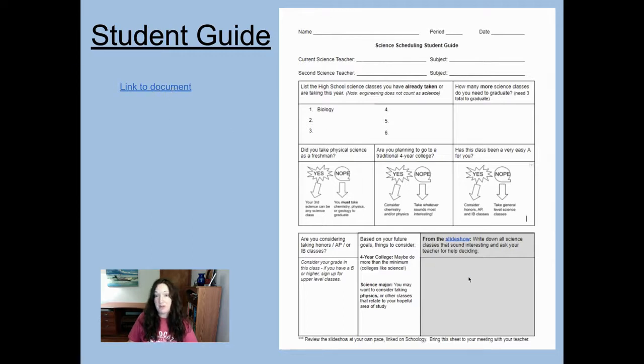On this form, the first few sections are just kind of getting your current information on there, and that will help you plan out which classes you want to take and also be a good document for you to show your teacher when you go to discuss what class or classes you want to take in the future. So pause this video and fill out the first several sections of that. Essentially fill out the entire form except for the shaded part down here because you'll fill that in as we're going through the classes in the next slides. Again, pause the video while you fill it out.